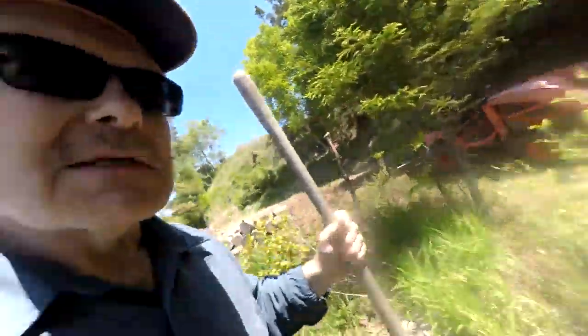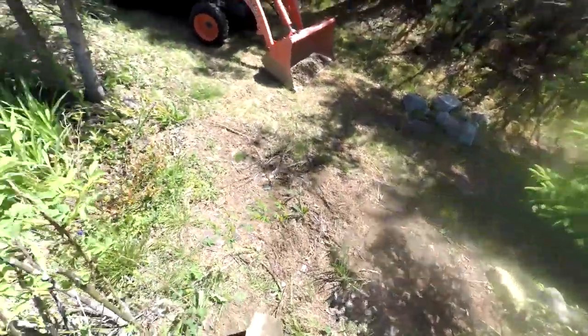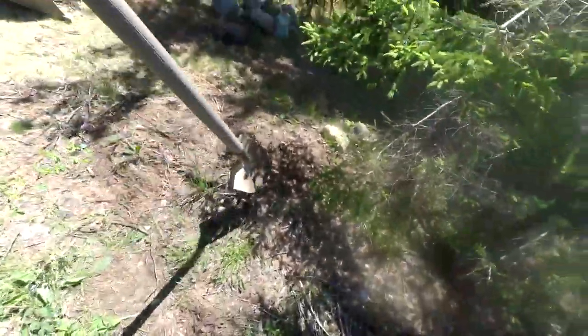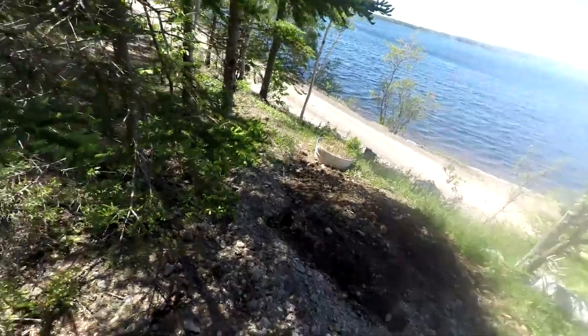Using the hand shovel to level it out. That's because I'm driving through and there's some nice flowers and things that haven't quite bloomed yet. And so I've got the wheels on either side, but I don't want to come too far to damage those. I really do need to cut these trees down, then I could drive right in here.